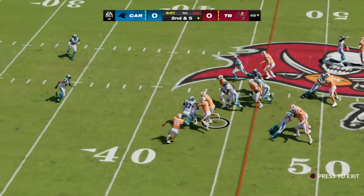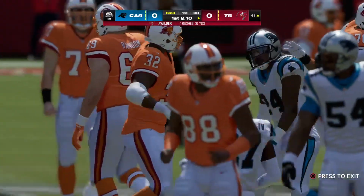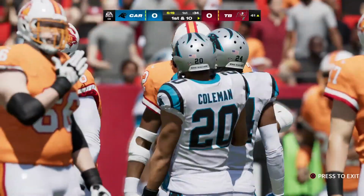Pass there is complete, reeled in, it's a 5-yard pickup. 2nd and 5 to the 49. Gerald Carter with the reception. Handoff. Wilder. 1st down and more. Gets down to the Carolina 41. 4 carries, 31 yards so far for Wilder.